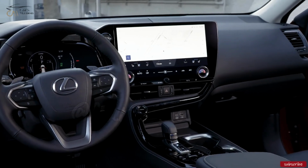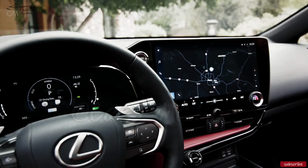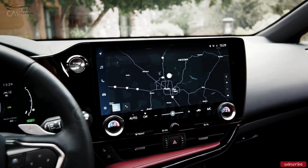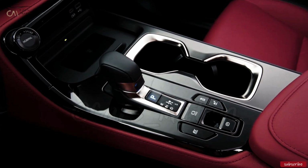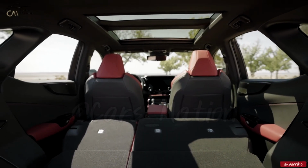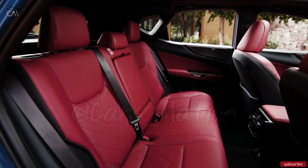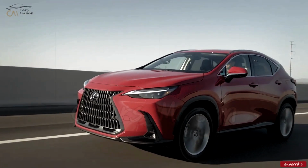All NX vehicles feature a touchscreen infotainment system, with a 9.8-inch screen standard and a massive 14.0-inch screen standard in the upper trim levels. Wireless smartphone charging is available as an extra, and a head-up display and Apple CarPlay/Android Auto are both standard features. Models with the premium or luxury packages have the option of upgrading to a 17-speaker Mark Levinson sound system in addition to the base 10-speaker system and free trial of Amazon Music.